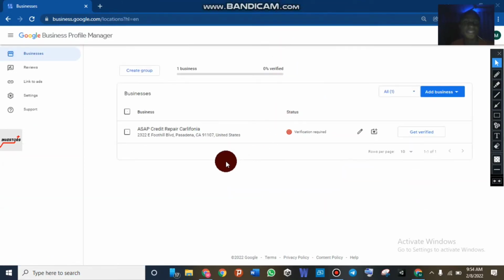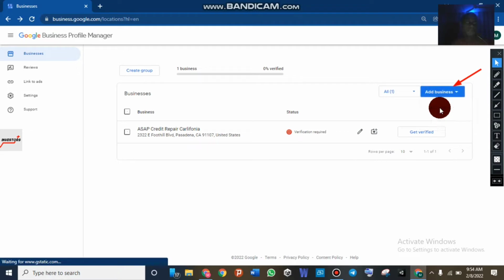Once you click on business, it's gonna list the businesses that you have on your Google My Business, as you can see on my screen. Once you can see that the businesses are listed like this, all you have to do is click on this add business. So I'm gonna click on add business right here, and I'm gonna be clicking on add a single business, because this will be just a small example for you guys.